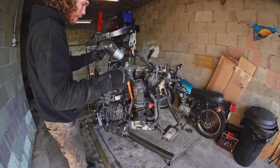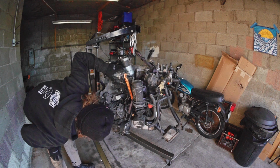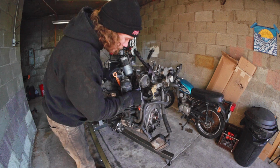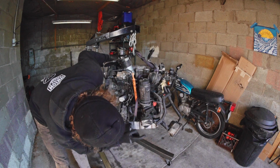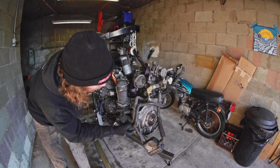Fuel filter, yep. And this is a VP, like a VP37 is what this is called. So this is electronically controlled, and we're not going to be using that either. This pump's coming off. Oil cooler. This will definitely be coming off. We'll put our sandwich plate in there instead.